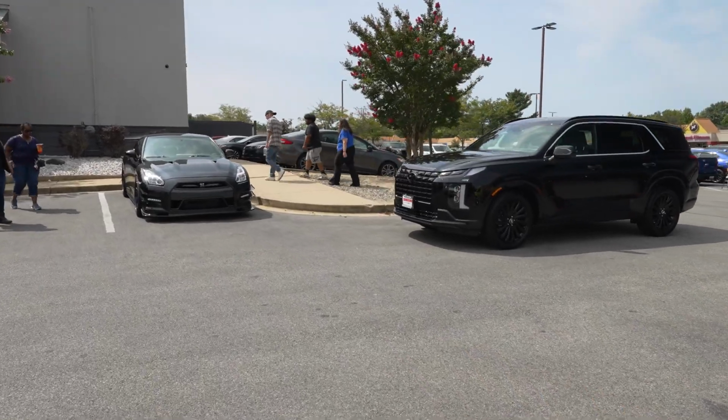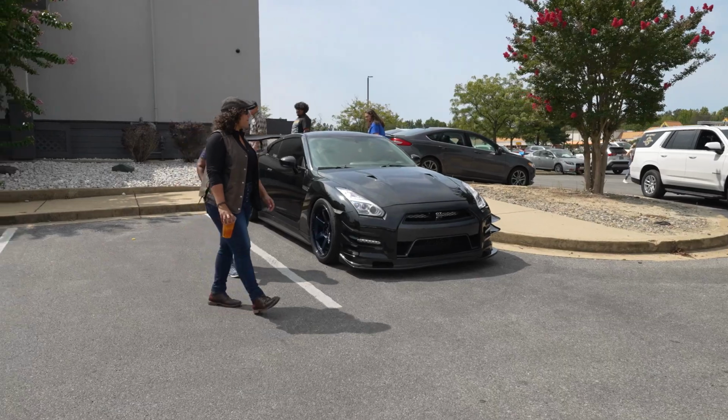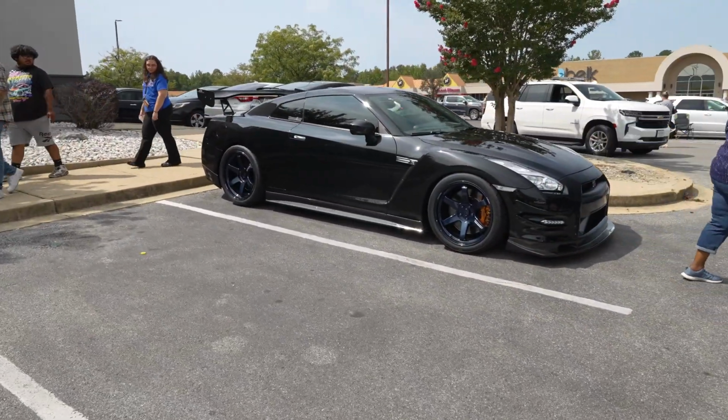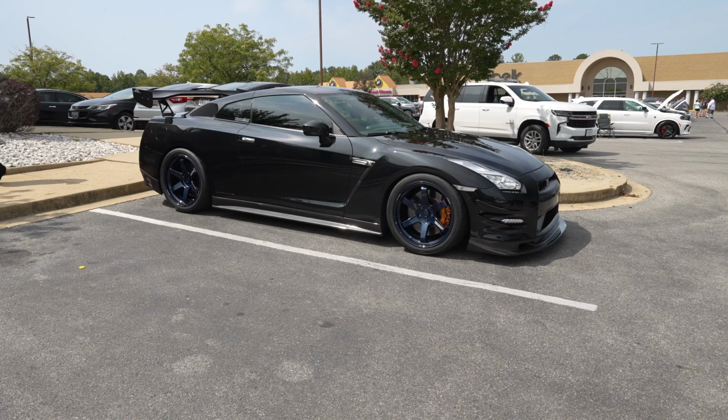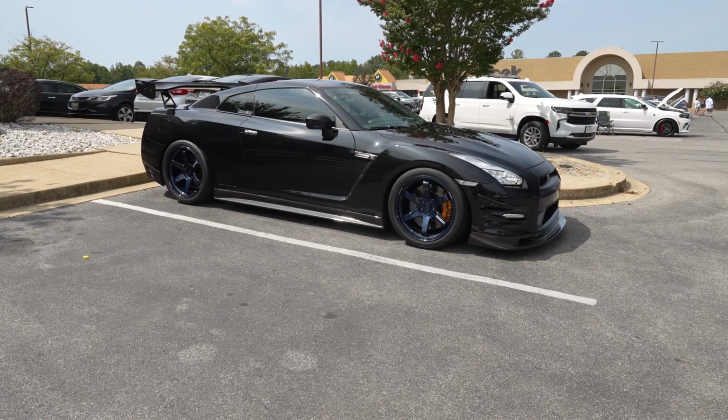on some Advans, like this is legit the way to. I mean, you can do a 35. Yeah. Oh, it's not on Advans. It's on TEs. You guys are gonna kill me in the comments on that one. But like, it's the setup. There's absolutely nothing wrong with that.